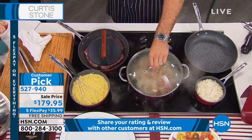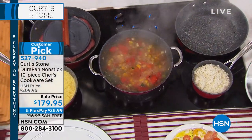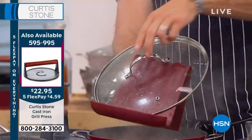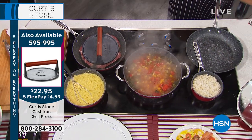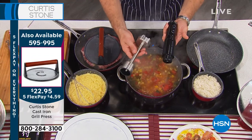And don't forget about this, the Big Mama. This is our beautiful big stock pot. I'm gonna remove the lid. Look at this. I know I'm throwing a lot at you right now, but this little lid rest, this guy right here, so that steamy lid goes straight onto that lid rest so nothing's gonna mess up your kitchen counters. Now, I've got a vegetable soup. But I'm going to show you something brand new. This is it right here.